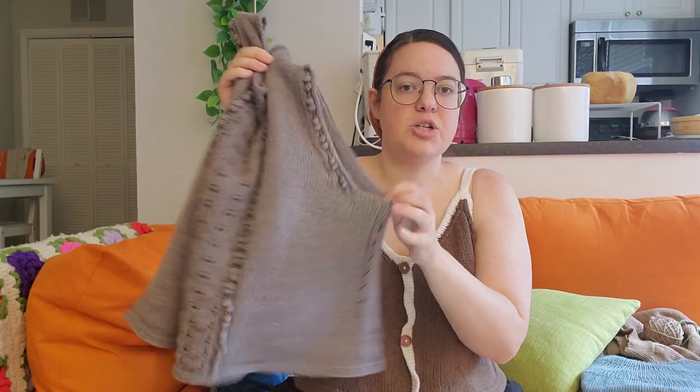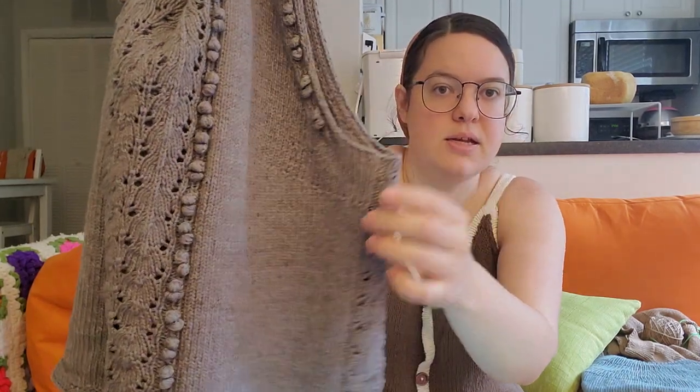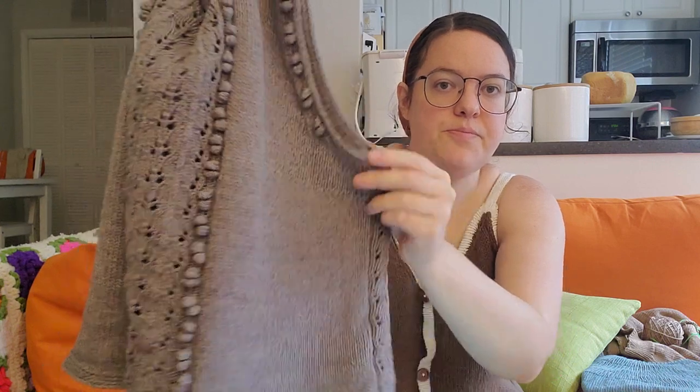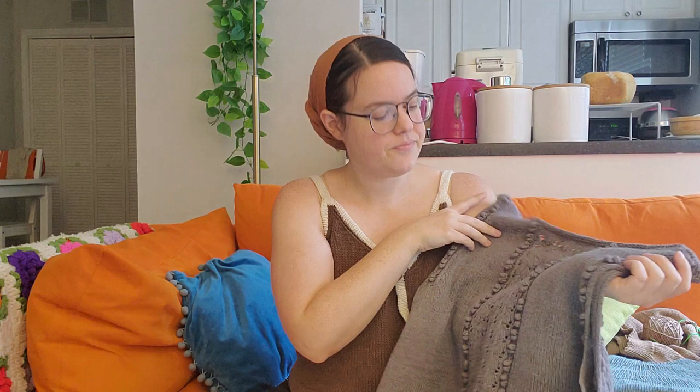So this one is a pretty shallow bust dart, as you can probably see. It didn't go over too many rows, but it just helps a little bit with the fit, makes everything look a little nicer. So that's good. I knit the size large, which had a few inches of positive ease.